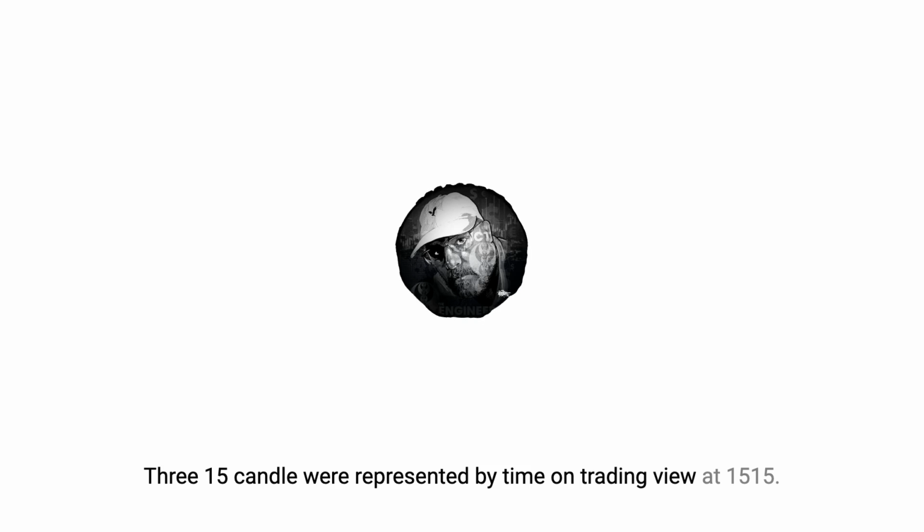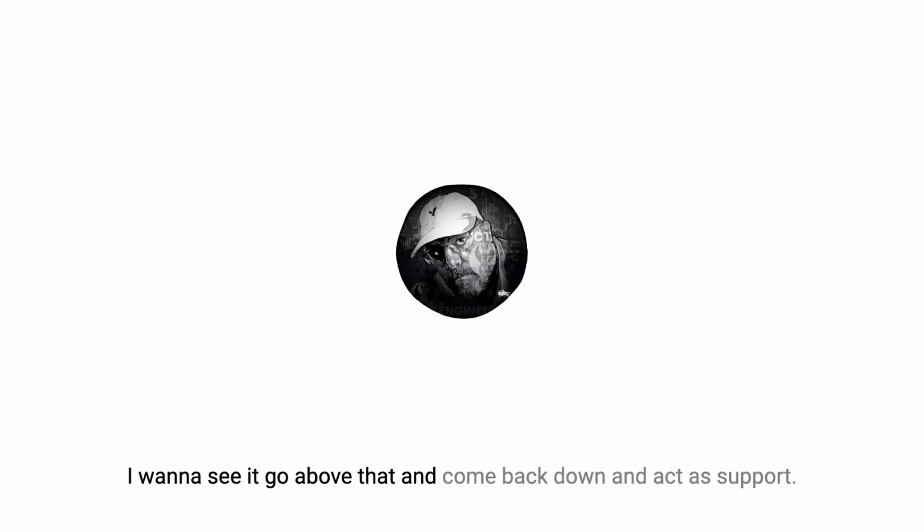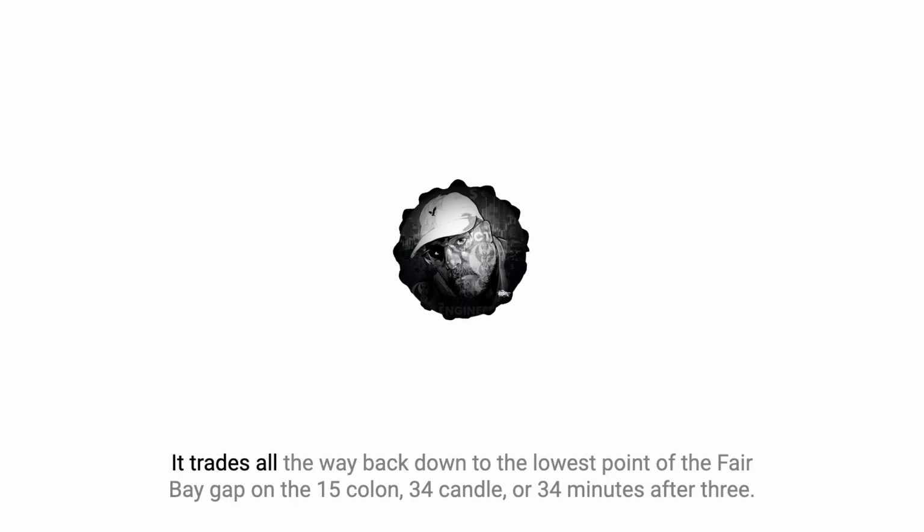And we go watch that afternoon session live stream. I said, I want to see it trade above the fair value gap that is on the 3:15 candle, represented by time on TradingView at 15:15. I want to see it go above that and come back down and act as support. Wouldn't you know it? It trades all the way back down to the lowest point of the fair value gap on the 15:34 candle, or 34 minutes after 3.